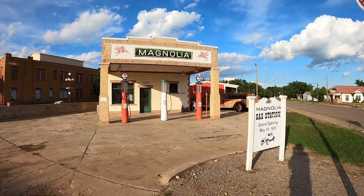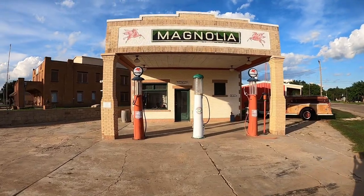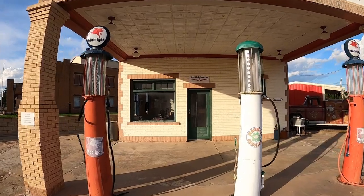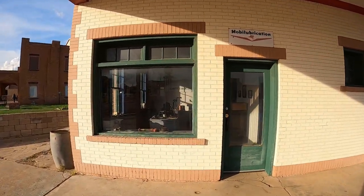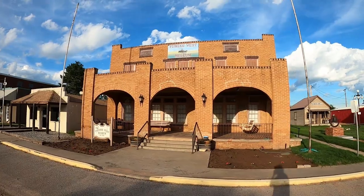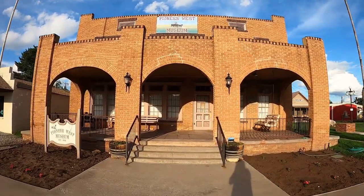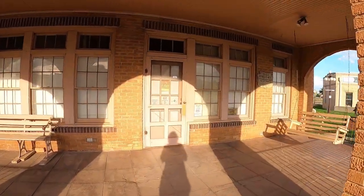So this is the historic Magnolia gas station. As you can see, it opened in the year 1929. So right next door to the Magnolia gas station is the Pioneer West Museum, which we will try and visit tomorrow morning. Formerly the Reynolds Hotel, built in the year 1925.